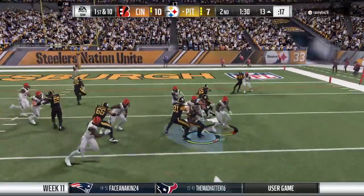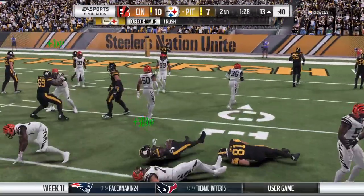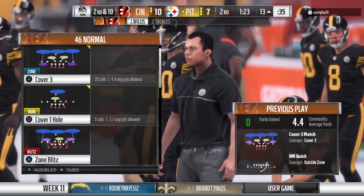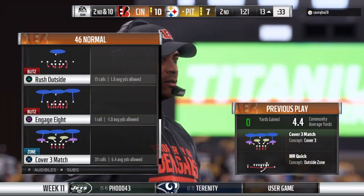They'll try a little trickery here on the end around. Looking to find a lane, but he can't. Reined in at the line of scrimmage. No gain on the play there. 2nd down.